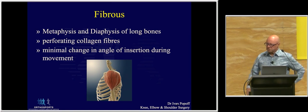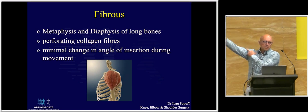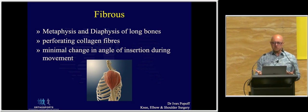So if you imagine your deltoid, you look at the angle of pull of your deltoid and raise your arm, the angle of pull doesn't really change at all. So it doesn't actually have to be strong. There's not a lot of shear forces through that interface.